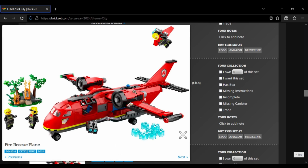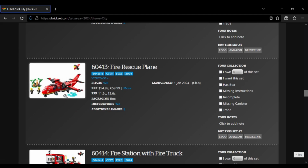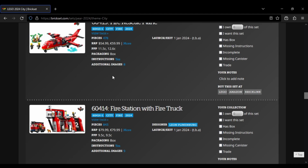Another massive fire rescue plane. I've never been a huge fan of these weird specialized planes, like the fire ones and the police ones. It's a bit too niche. I do like more of just the standard jets and things like that. But yeah, this is probably a little overpriced.